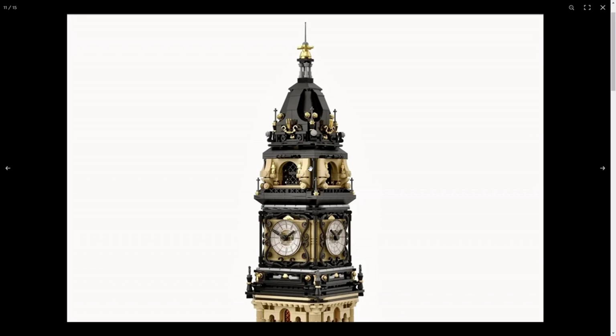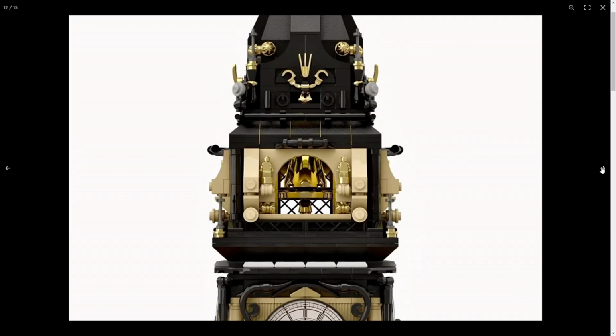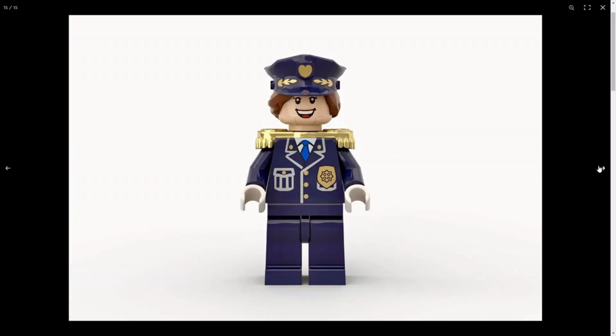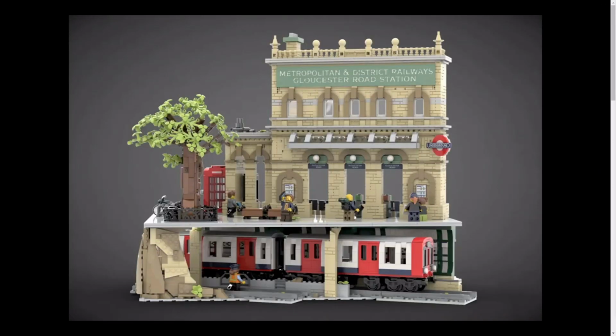Really lovely. I love the use of the gold minifigures, the nano figures. The use of the gold on the top. Looks like a really clever set. The bell tower, yeah, absolutely spectacular. There's certainly a set I'd like to see. Looks like it's got the full mechanism here. That could be interesting to see how that would work. That looks just brilliant. Really nice design.